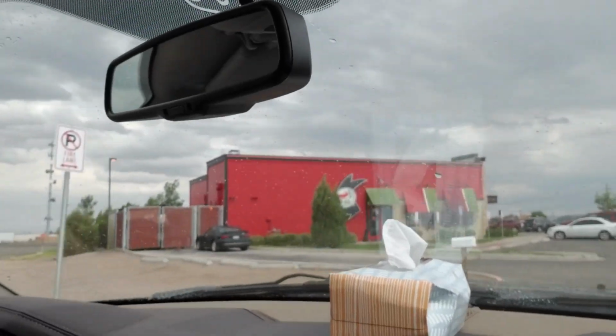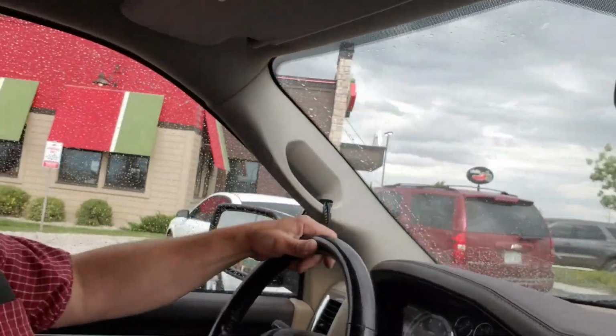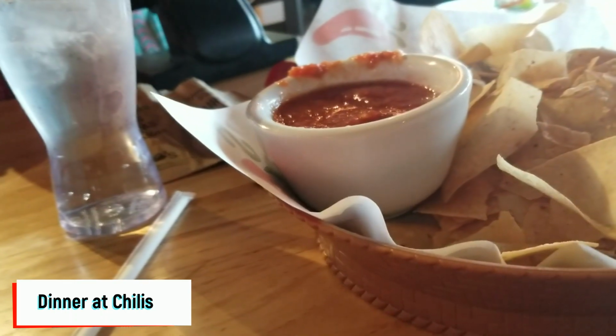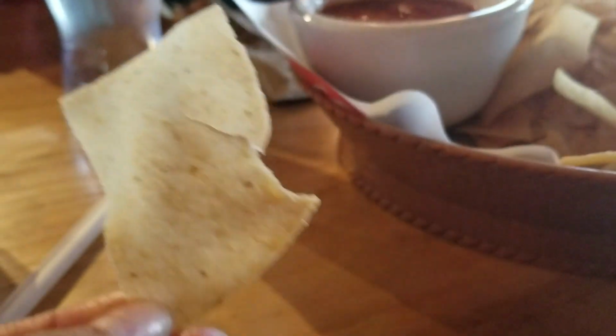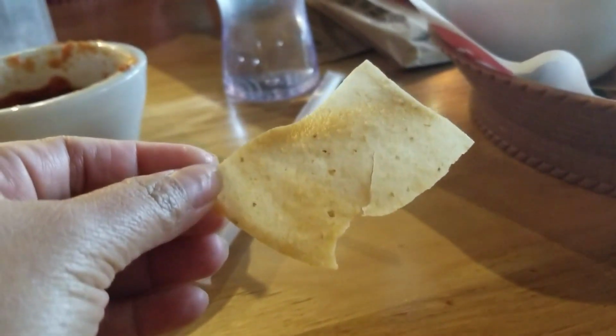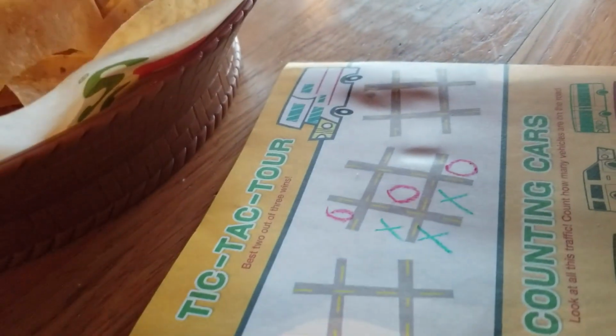So here we've got the chilies. Don't spill. Want to go to Chili's for dinner? We have to park right next to the shade. There's no shade. We're going to park right here. Yeah, we'll get all wet. Good enough. Okay, stay in the betta. Dip in salsa. Yeah, it's really good. Okay, how thin these tortilla chips are. You'll lose, Mom. I already lost. Dustin beat me.